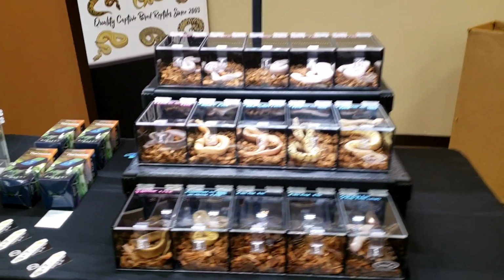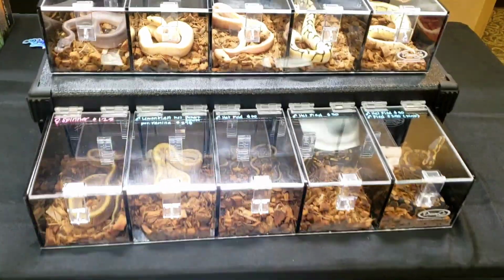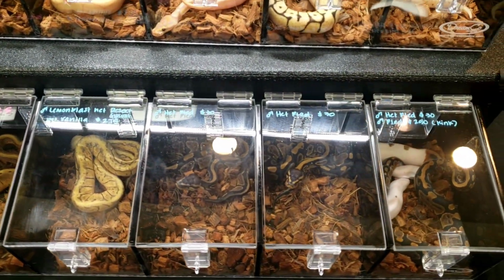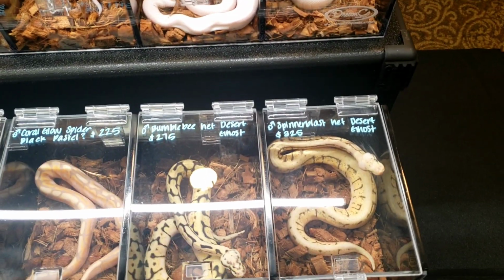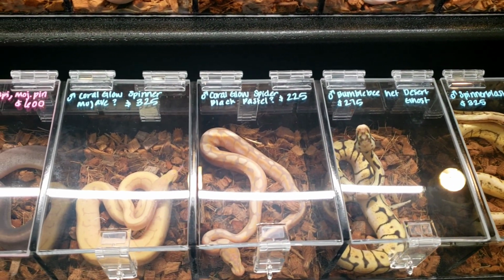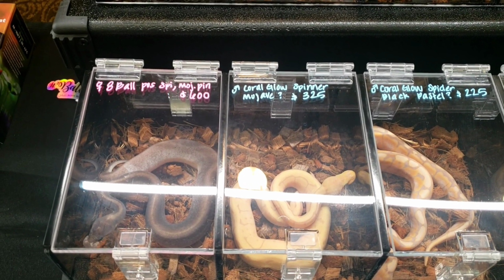I'll show you guys my setup real quick. I picked this display up from Dreamco. Got a few snakes. Got spinner, lemon blast, het DG, het pod, little pod. Spinner blast, het desert ghost, bumblebee, het desert ghost, coral glow, black pastel spider, coral glow, spinner Mojave, an 8-ball female.